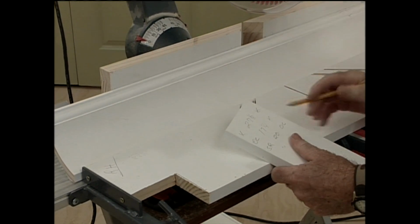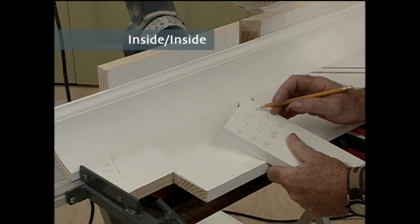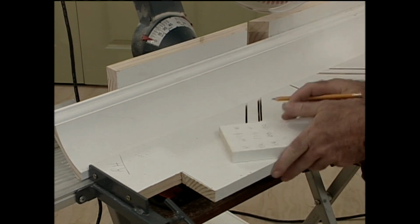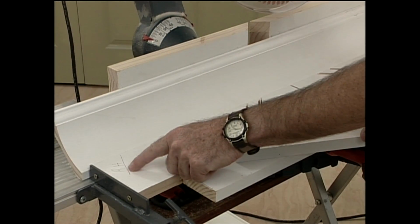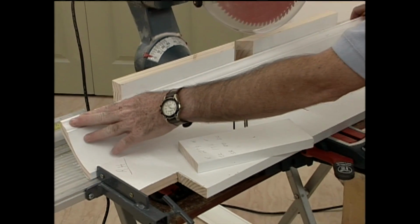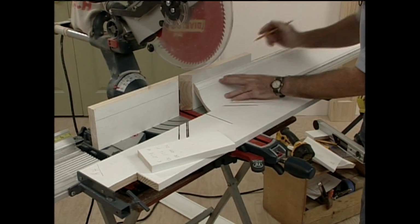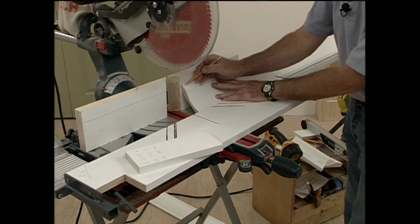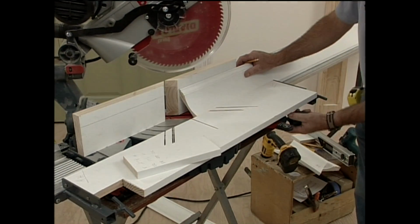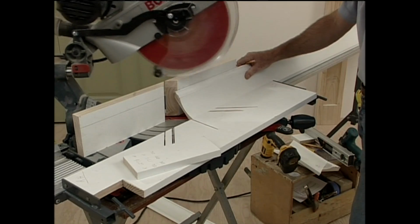I like to cut the inside corners first, and notice this first piece has 2 inside corners. And in that case, I like to cut the right-hand inside corners first. Remember, the right-hand inside corner has to be cut off this end of the material. So I'm going to cut an inside corner right there, in which case we want the long point to be against the fence. Now the reason I like to cut my right-hand inside corners first will become obvious in just a second.